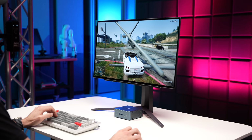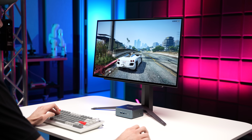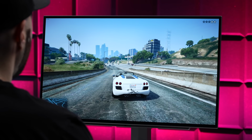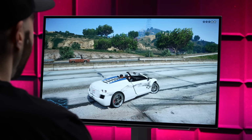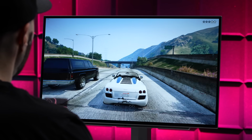In a more taxing game like GTA 5, we were still getting a totally playable 60 FPS. This was at 1080p on normal settings, so obviously the visuals aren't gonna blow you away, but I don't know, I think it's pretty cool that you can still run a AAA title on this thing.